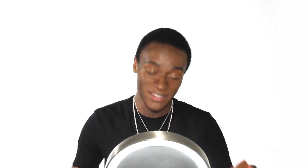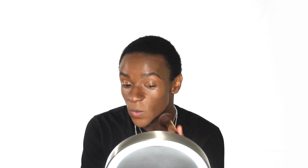Right. So now that everything is blended out, before I even try to set it, I want no harsh lines sitting on my face. So I'm going back in with my foundation brush and going around the edges of the concealer and the foundation to give it one seamless blend into one another.